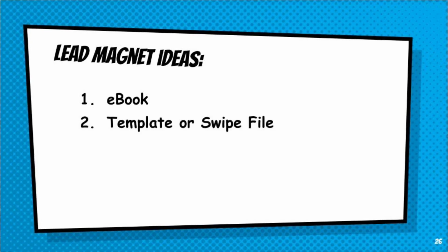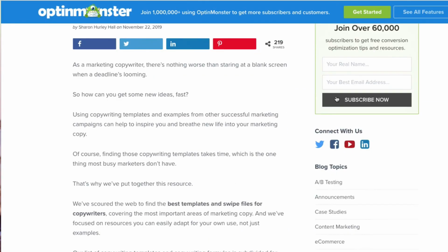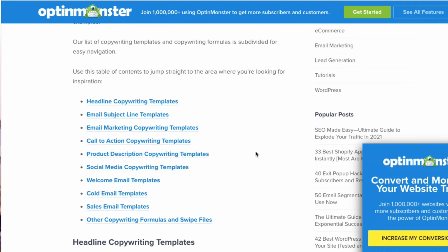Another idea is a template or a swipe file. This is anything that can provide an outline for your visitor to use. All they need to do is fill in the blanks and it's good to go. This can be especially great for email swipes. If your visitor is a beginner, they'd love to have a pre-written email that's fill in the blank, ready to use. Here's an article to help you create your own templates. This is from Opt-in Monster, and it has a lot of great information, as you can see here.